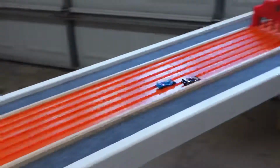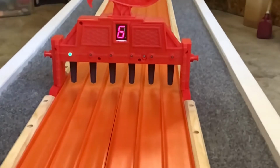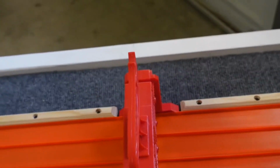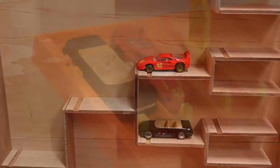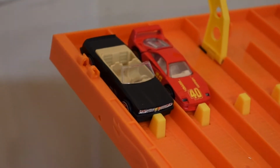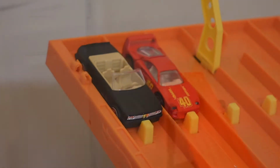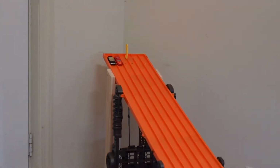Oh, the black one gets the jump and holds it all the way down to the end. That was even close right there. We're gonna go ahead and call this guy right here going to the next round. Next up, Ferrari F40 versus the BMW M3 convertible. On your marks, get set, go.